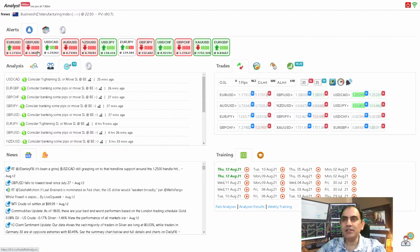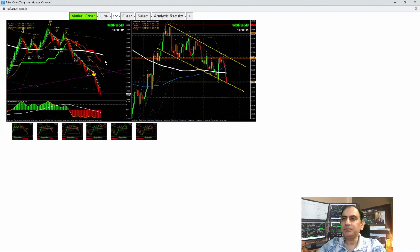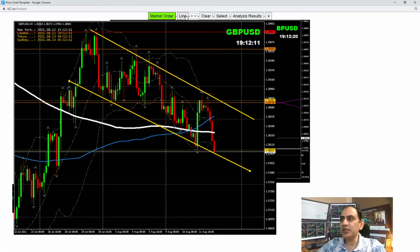all the cable pairs. Let's see here in the pound dollar. If you look at the 4-hour chart, yesterday, this is the news reaction. As I mentioned in my yesterday analysis, if you haven't seen that video, find the link in the video description. Today, as I mentioned yesterday, the price developed a downside channel pattern, with the possibility of a breakout. Otherwise, if the price is going to respect it, the price previously respected this level many times, and we have another two resistance levels.